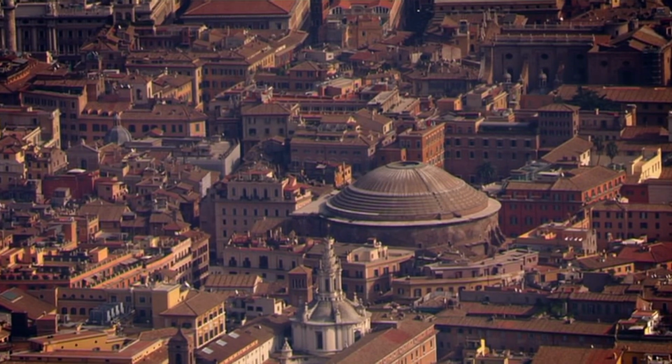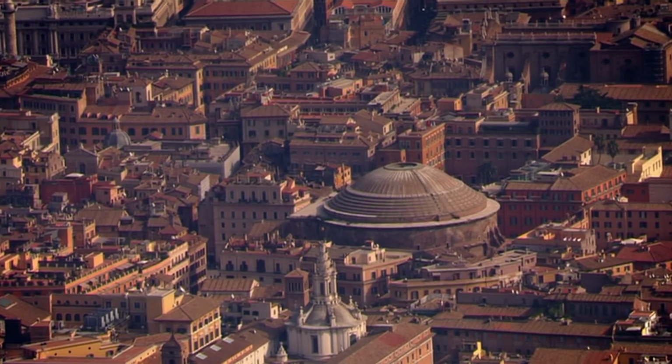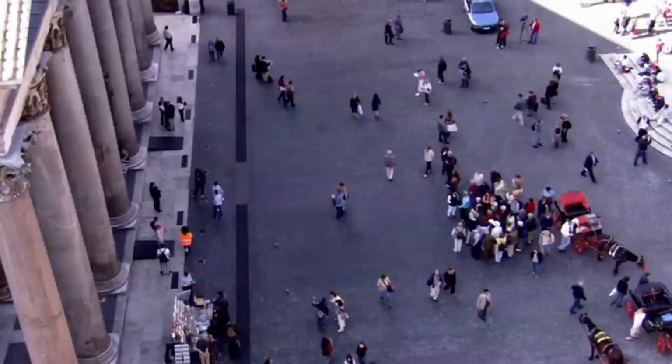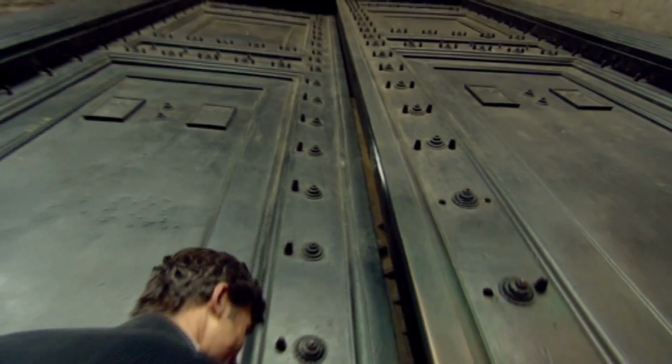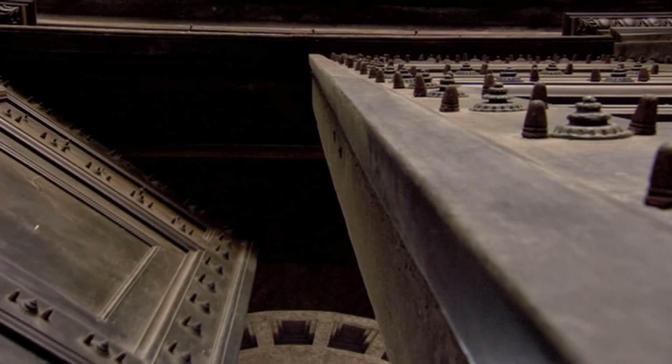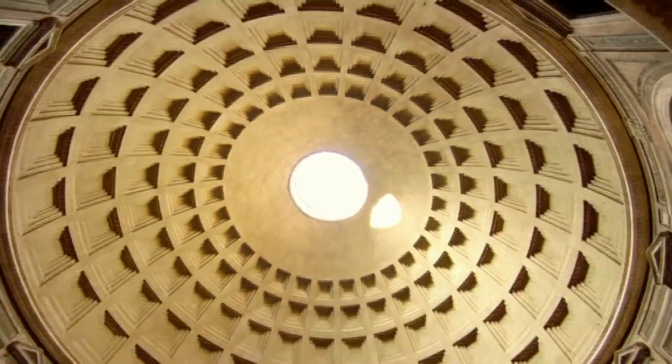One example of such before-their-time skills can be found in the back streets of Rome. Architect Mark Wilson Jones believes it to be one of the most important buildings ever built. This is the Pantheon, one of the world's most amazing monuments. Right. And there we are. It's a spectacle.